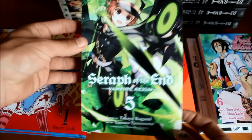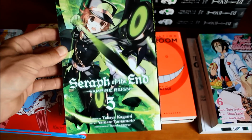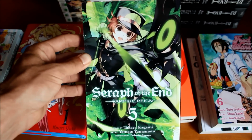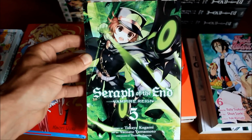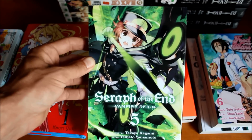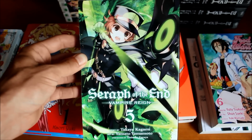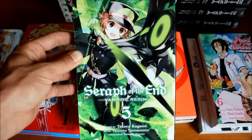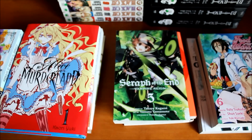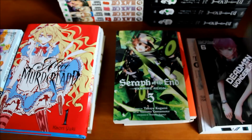And then also, Seraph of the End, Volume 5. Now, we all know that the first episode of Seraph of the End kind of made its rounds on the internet a few weeks ago because, oh my gosh, I already knew it was coming because I had read some of it, but some people were witnessing it for the first time. If you don't know what I'm talking about, either go ahead and read the first few chapters of Seraph of the End, or go ahead and find that first episode, or maybe don't, it's up to you. It just... viewer discretion is advised.